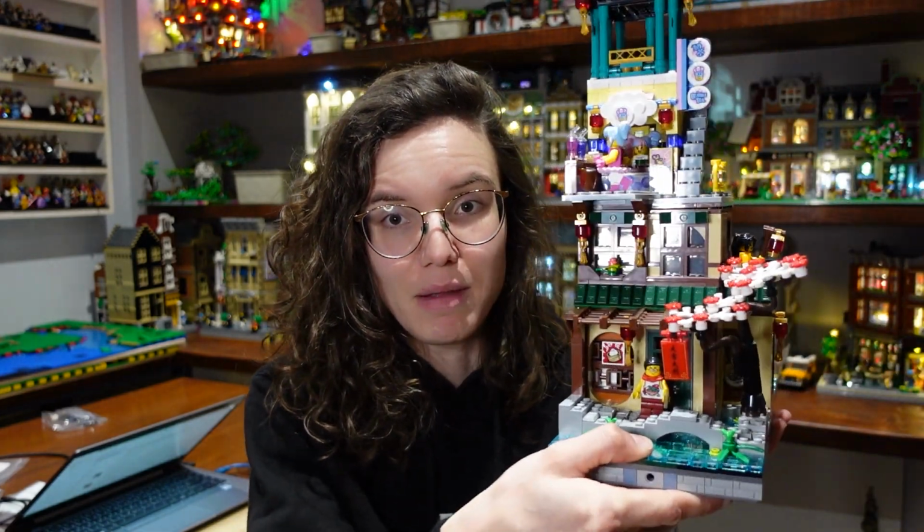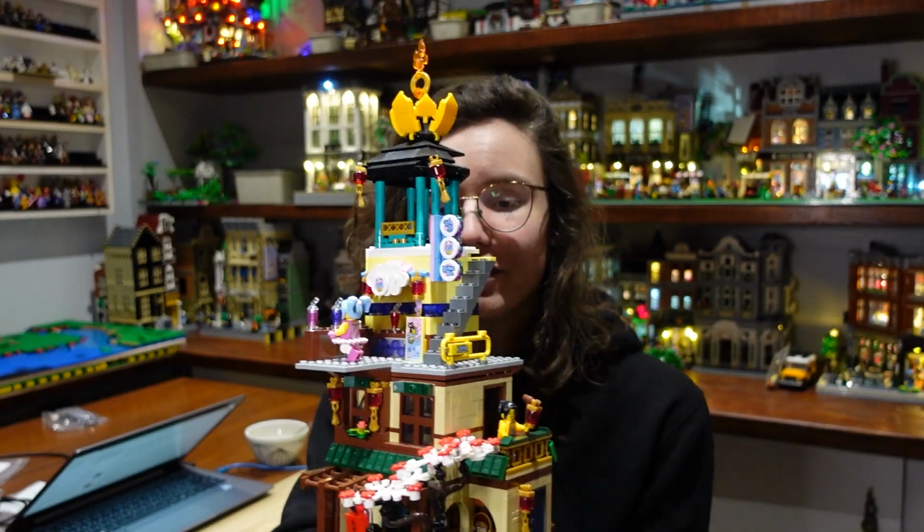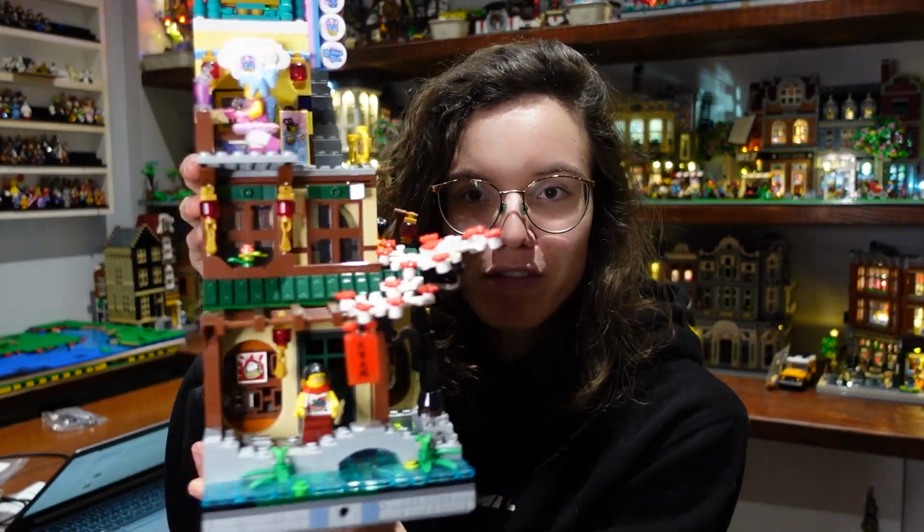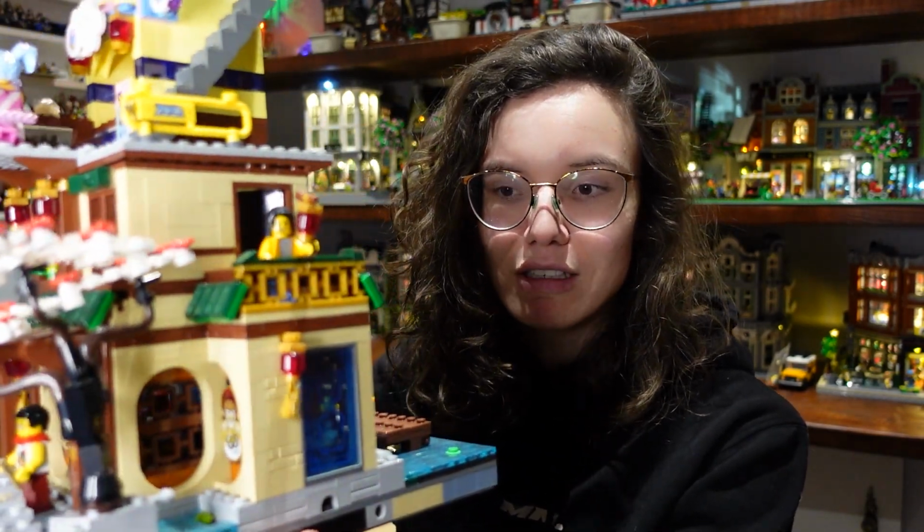Oh my goodness. Another MOC that I've been wanting to update and change and integrate back into my city is my Ninjago City of Lanterns MOC that I made for my previous Ninjago area. I am still incredibly happy with the bottom level of this MOC. I think it just looks really fun. I think it blended in super well.